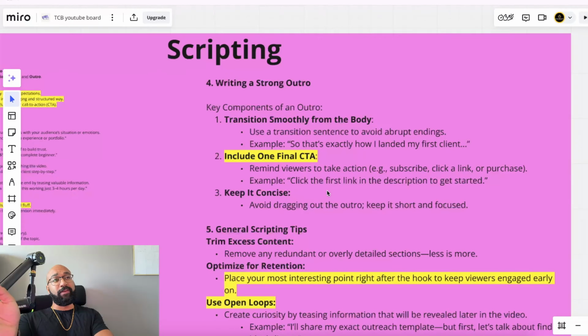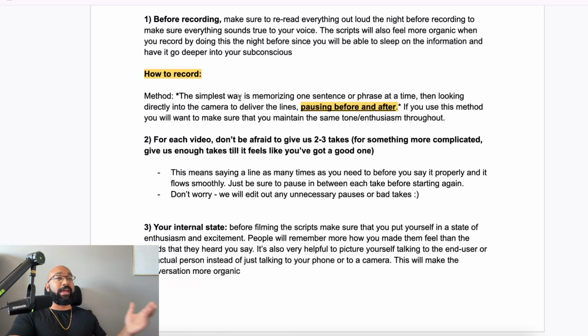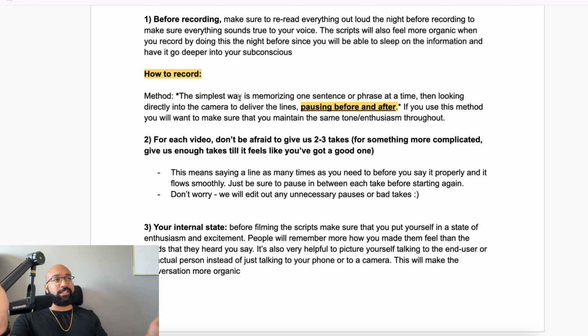All right, now that is your brief high-level overview on the scripting process. Let's jump into recording. Let's talk about the software that I use. I use OBS to record. I use Premiere Pro to edit. I use my iPhone as a camera to record me. I have like a little $7 tripod I got off Amazon. I'll put a picture somewhere here after I'm done filming. It's truly such a simple setup. I did not spend thousands of dollars at all.